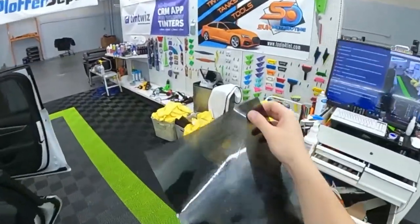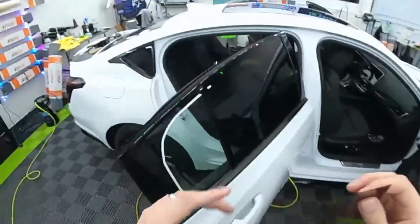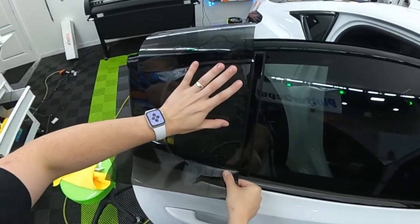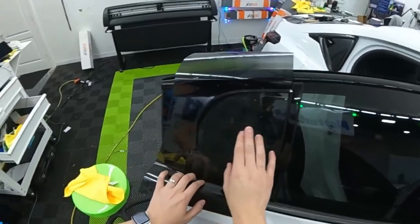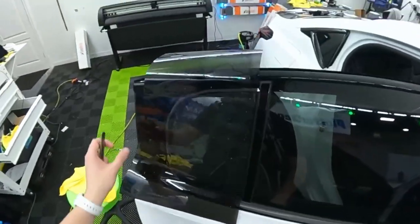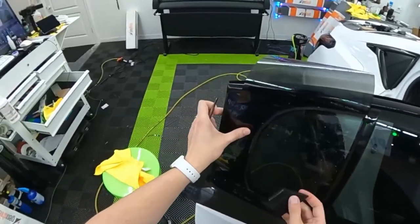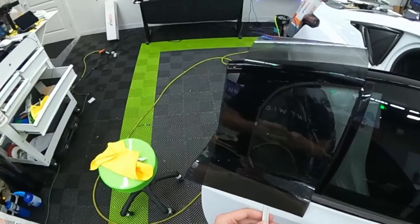Did the Grand Cherokee, 5% on the fronts, 20 over the factory. Turned out great. Now she wants darker. Really? That's always an interesting situation to get in. I feel bad if somebody gets their whole car tinted and then they want to go darker after the fact. But if they're like, yeah, that's fine, then hey, all right, cool.